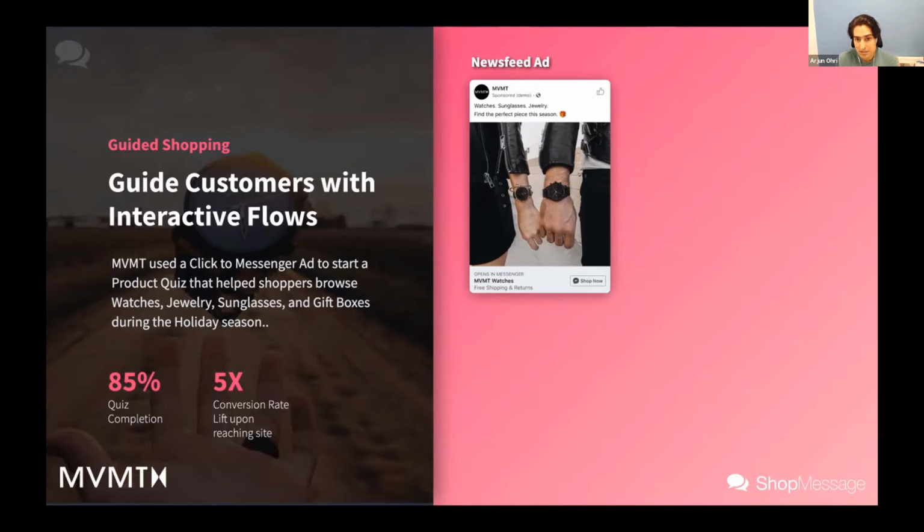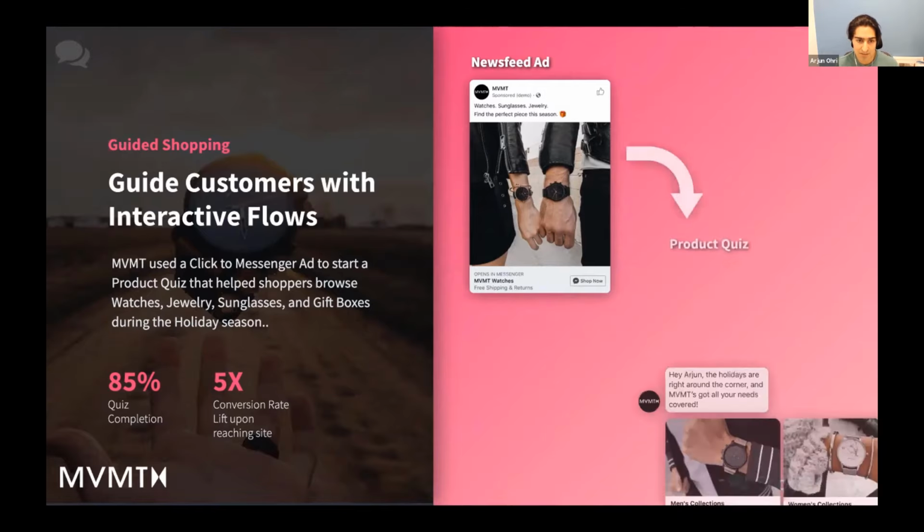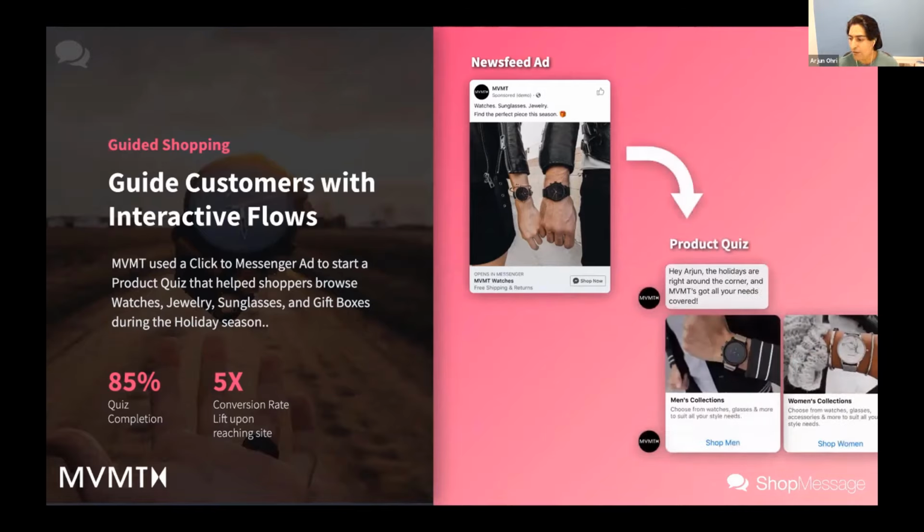So Movement used newsfeed click-to-Messenger ads to drive users into a Messenger conversation. And now this is very powerful because you can ask users just 3 or 4 questions. Things like, are you looking for men's or women's? Are you looking for watches or sunglasses or jewelry? Within watches, do you have certain preferences? What kind of strap do you like? What color watches do you like? And by the end, you can really give users a personalized set of product recommendations.